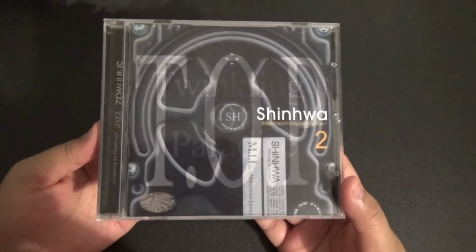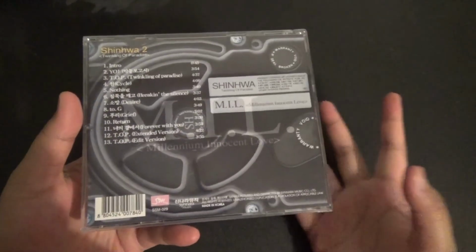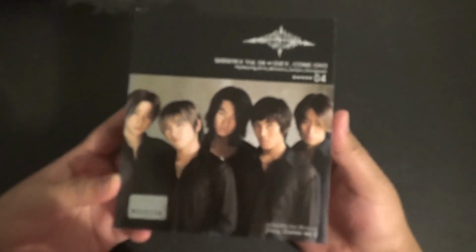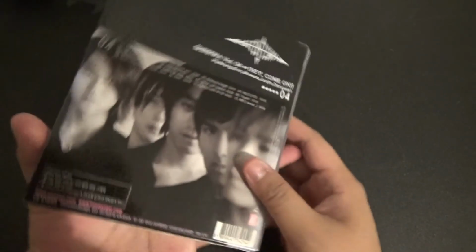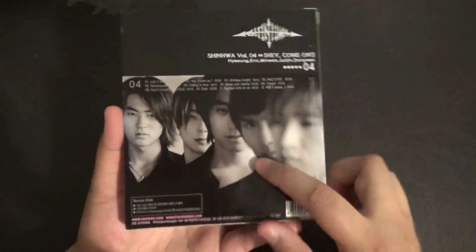Okay, and then T.O.P, Twinkling of Paradise. The album that I think really put them on the map. And then we have Only One. This is maybe my least favorite album. I mean, I like all of them, but some of them are kind of weird. Oh, there we go. And then Hey, Come On, kind of their beastie photo book, and Andy wasn't in this one.